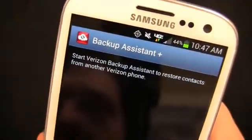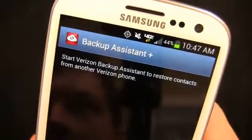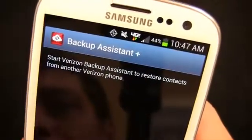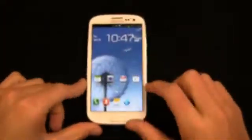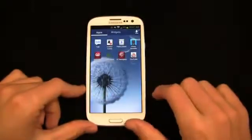And then you can see it has 5 bars in the signal strength indicator as opposed to 6 on the Sprint version and 4 on the T-Mobile version. I'm a big fan of little things like that. And if you are too, then you'll be happy to know that this one has 5 bars as well.